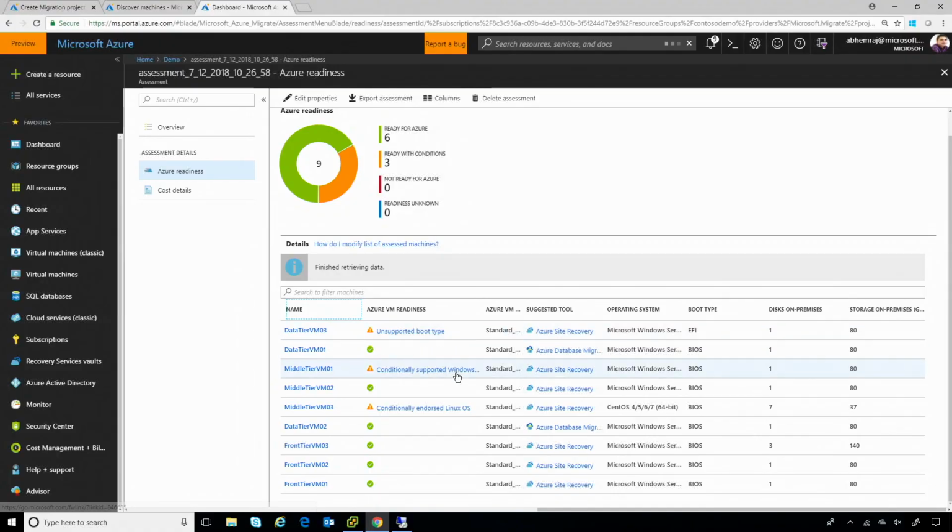It also tells you that you're potentially running a Windows platform that is not supported in Azure. And it says the Windows Server 2008 32-bit VM has been detected. But as you may have already heard, Microsoft now supports running Windows Server 2008 32-bit. So in pretty much just the amount of time where that official announcement goes out, Azure Migrate would automatically update its logic to start flagging this virtual machine as actually ready and not just conditionally ready.